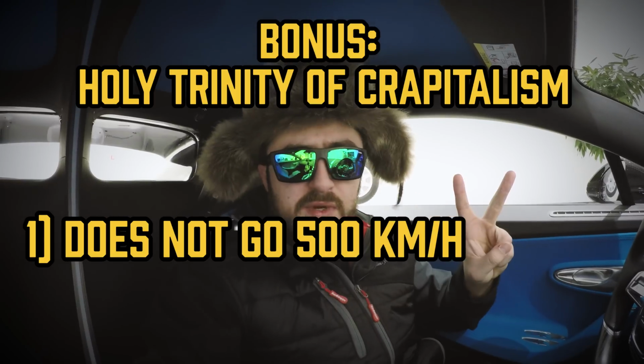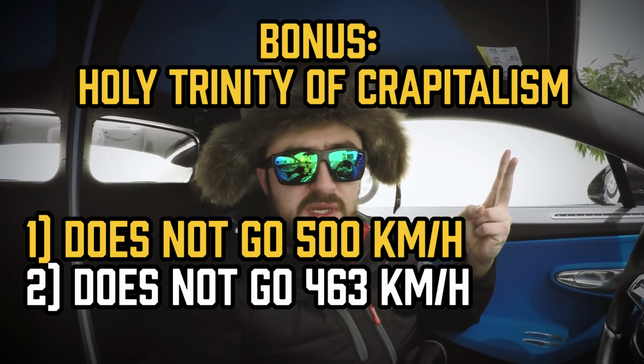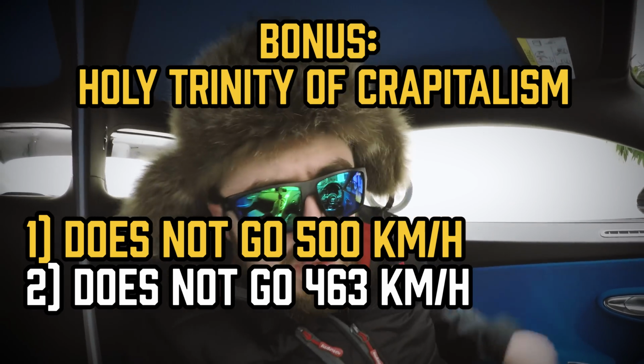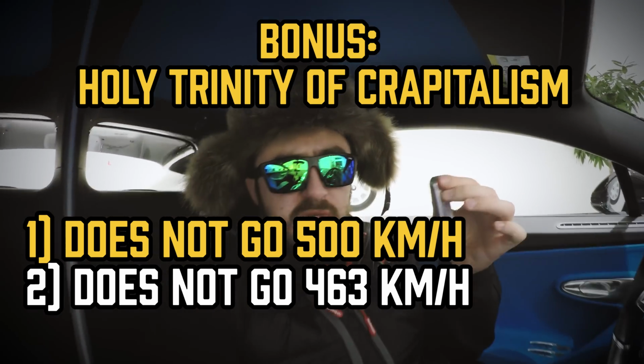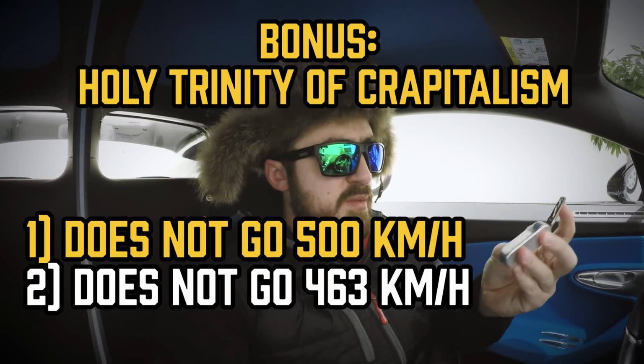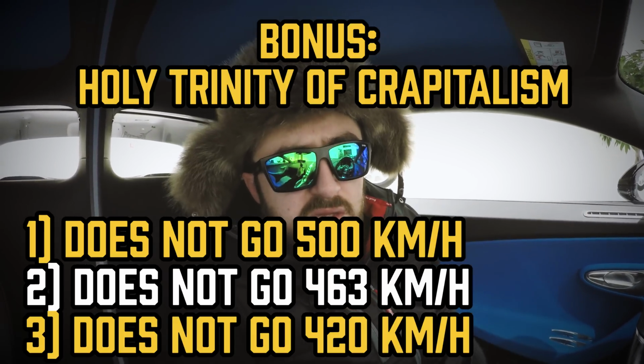The capitalist point number 2, it's electrically limited to 420 kilometers an hour, and you would need this special Chiron top speed key. So it's point number 2, and actually the point number 3 is the key itself, because without the key the car goes only 380 kilometers an hour. There you have it, comrades, the holy trinity of capitalism right here.